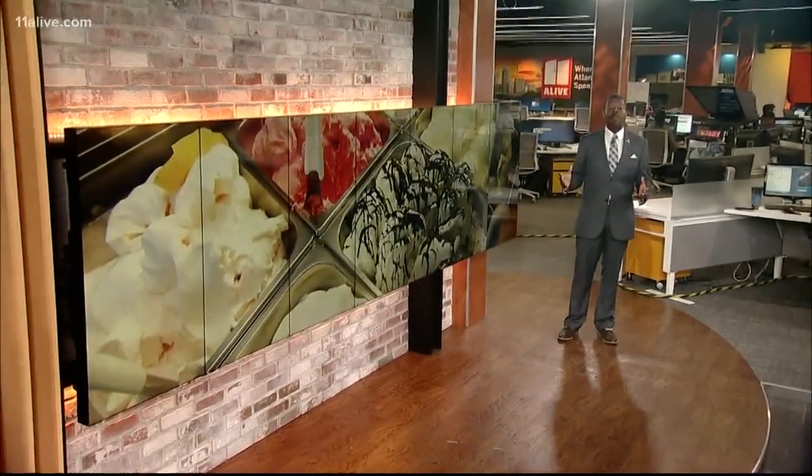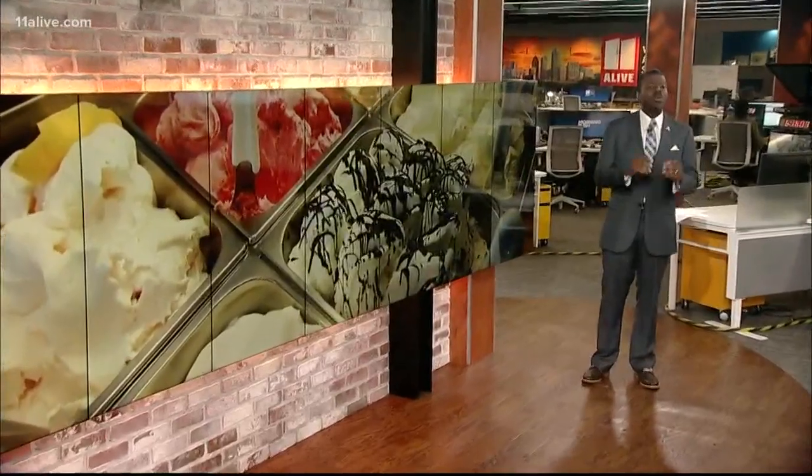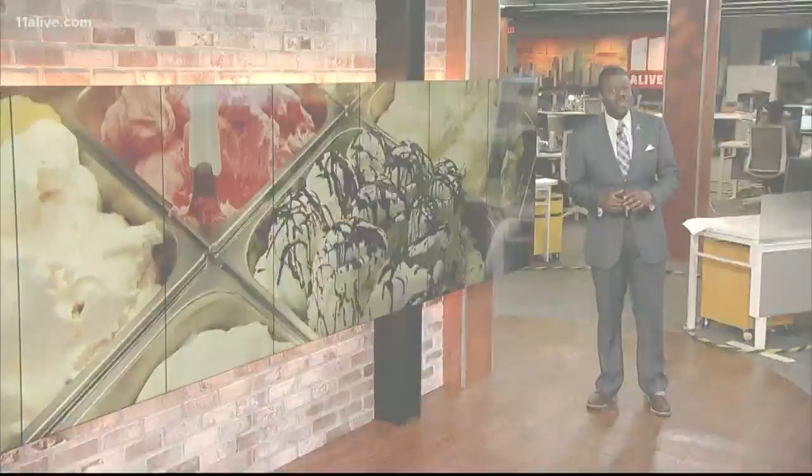Gelato is becoming a very popular treat, especially as the weather starts to get warmer. Do you know it's being made right here in Georgia? We went to a local shop to find out how it's done.